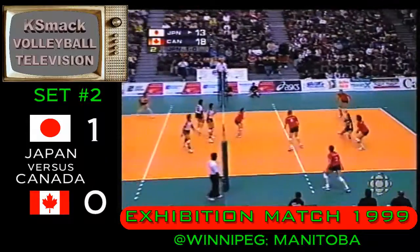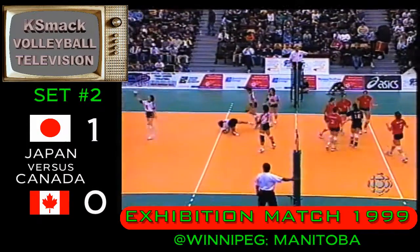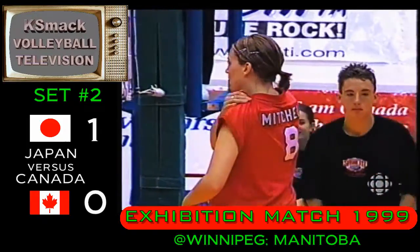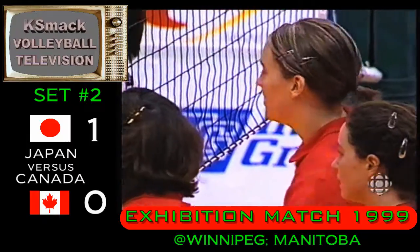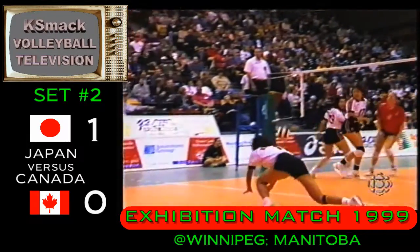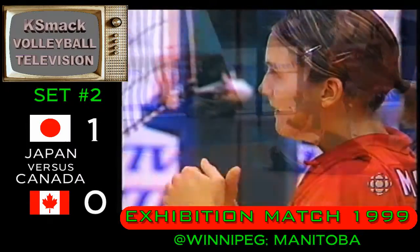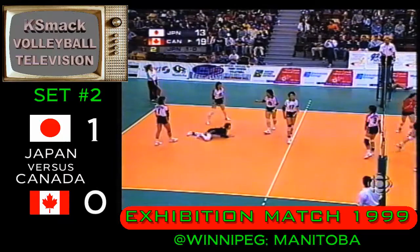Sugiyama serves it up, 13 serving 18. All nicely read, perfectly executed by Rayanne Mitchell. Very, very difficult against two blockers. The play unfolds so quickly. The defense, if it's not in the absolute right position, see, it's just touched over the block, impossible to get up. 19, serving 13. Excellent serve.